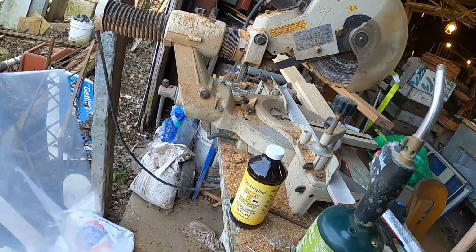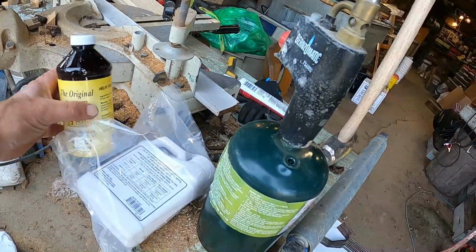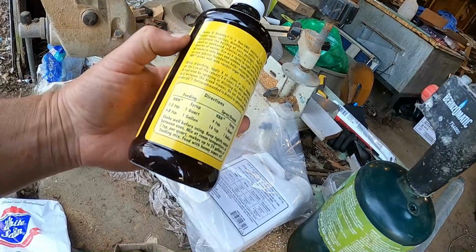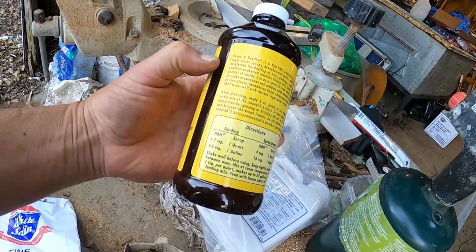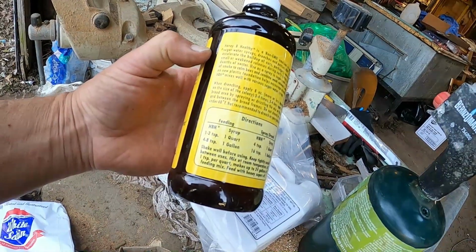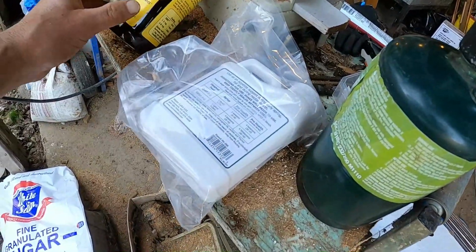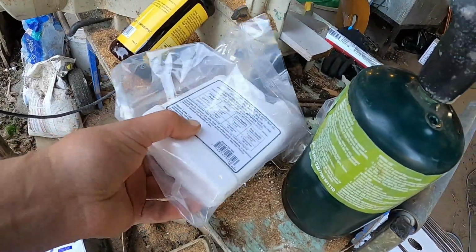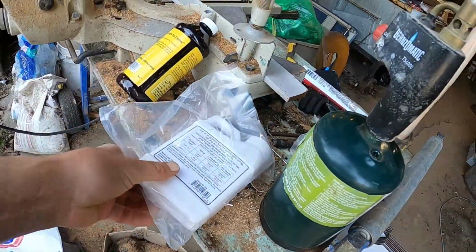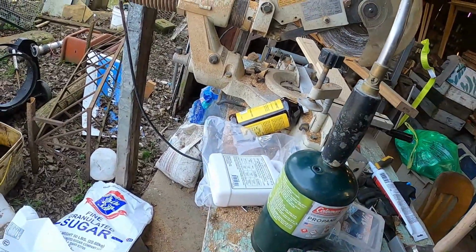I believe they're really similar products. I haven't done a lot of research on them. I'm going to take a quick look here. The Honeybee Healthy wants 4 to 6 teaspoons to a gallon, and we've got 4 teaspoons to the gallon in the Pro Health. So they're fairly comparable in usage.